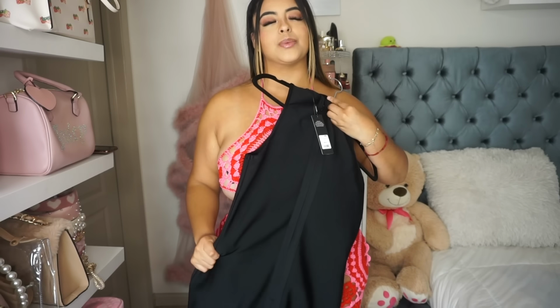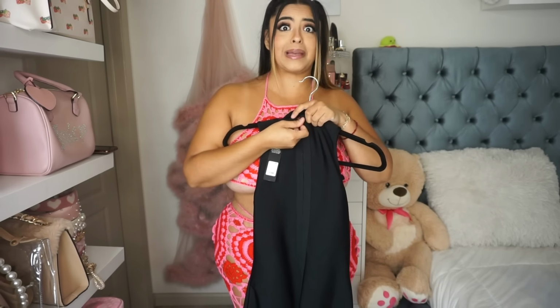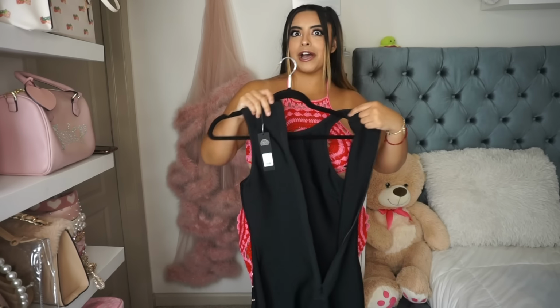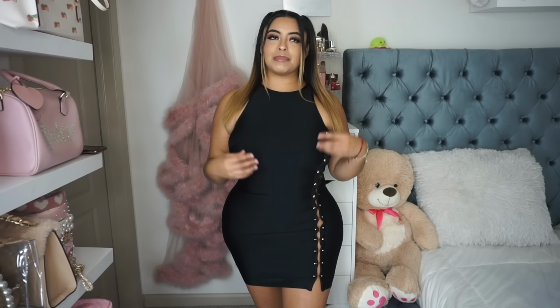The material for this one feels very, very thick, so I expect it to be very figure flattering, very curve hugging. Loving this. The material is so thick. I love when dresses have that thick bondage material. Is it bondage or bandage? I don't know. One of those, but it's a thick, really stretchy material that just cinches you upright and gives you the room where you need it. But on top of that, I'm loving the style. It's so conservative.